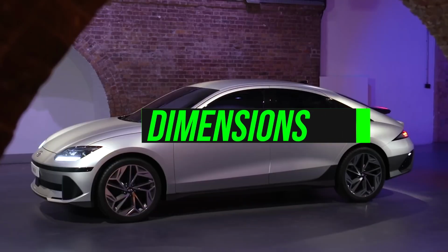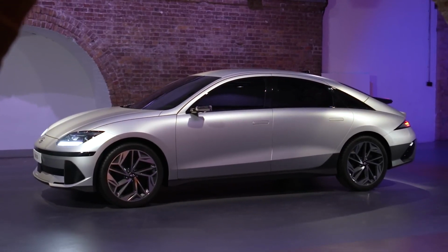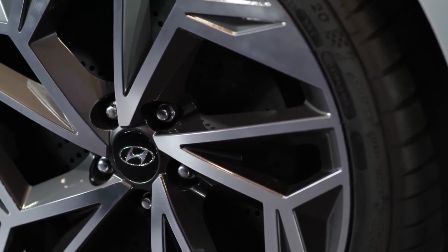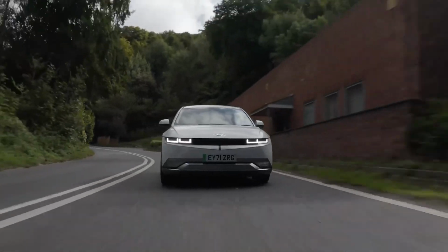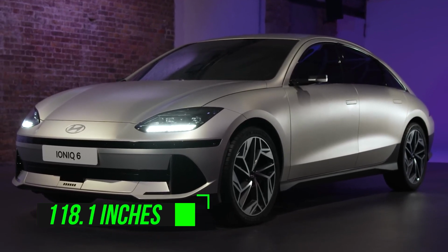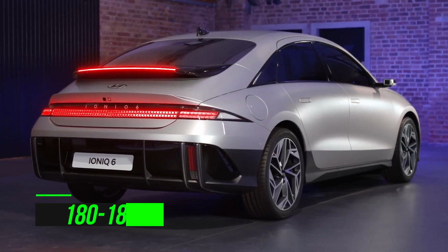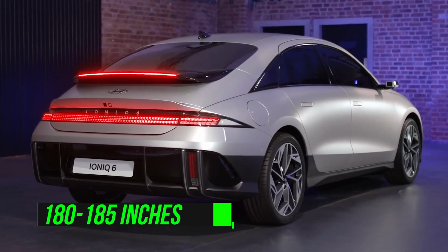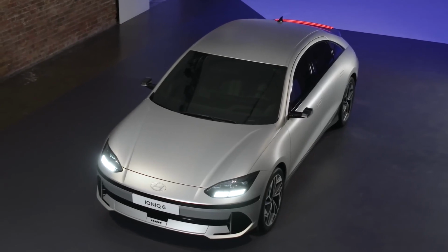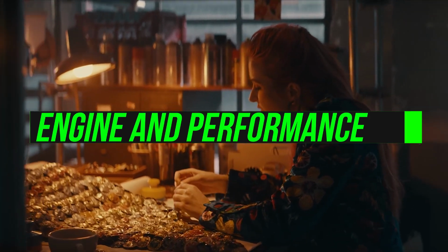Hyundai Ioniq 6 dimensions. While the dimensions of the Ioniq 6 four-door coupe remain one of the items of information no one is privy to yet, we do have a bit of insight. Sharing an eGMP platform with Ioniq 5, expect a similar wheelbase to that model's 118.1 inches. Short front and rear overhangs accompany that, and we expect overall length in the region of 180–185 inches. The curb weight should be a little less than that of the crossover, so bank on 3,800 lbs or thereabouts.